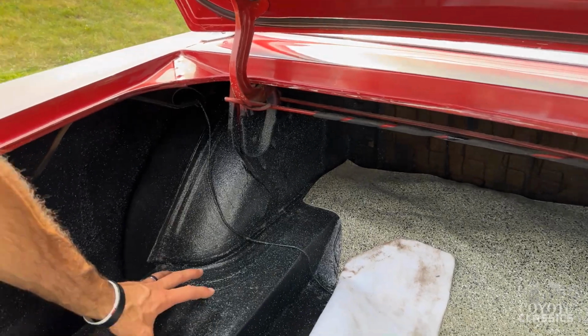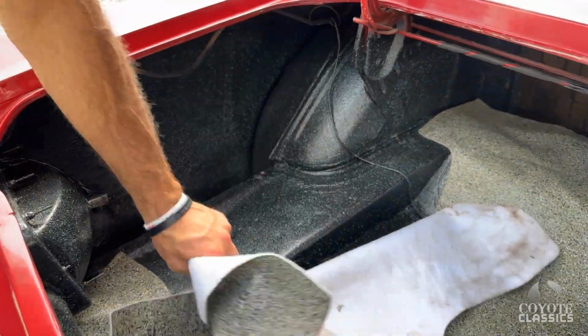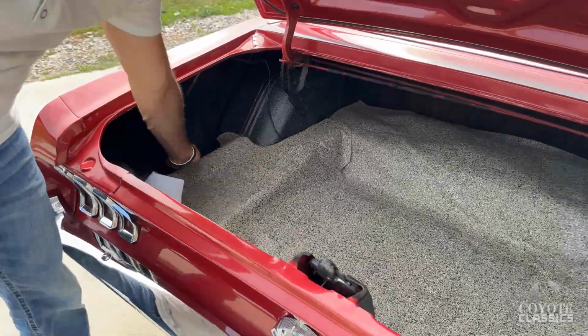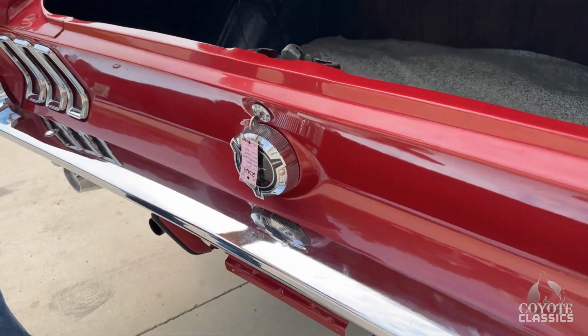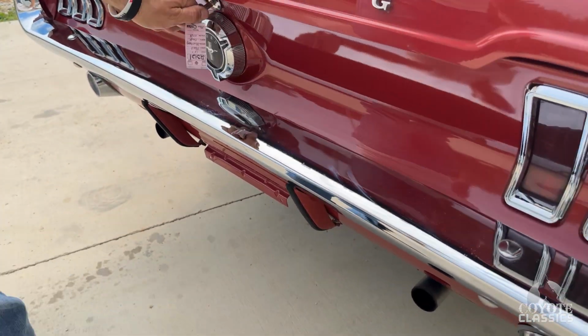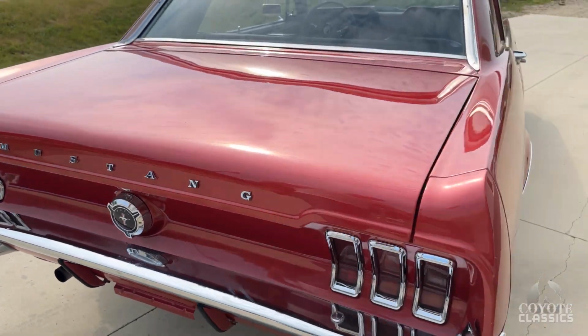As we look here, it's all speckled, clear coated, inner fenders, everything under that mat is in great shape. Very, very nice. Bumper looks like it could be original or older replaced, but it has a great shine. Yeah, it still looks good, doesn't it?